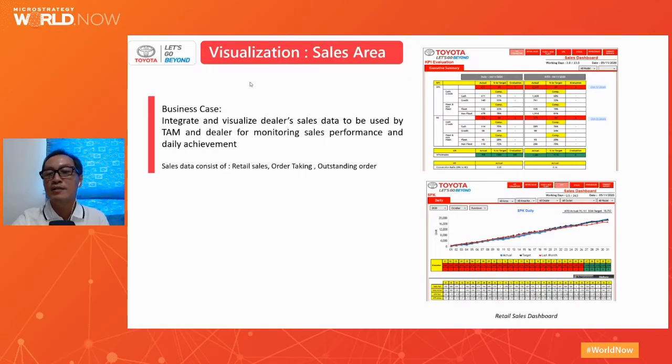And the one below is our daily achievement, so we can monitor here. There are also red and green colors. The red and green colors directly show whether we achieve the target or are below the target. So this dashboard, which we call the retail sales dashboard, can be accessed by all the stakeholders, like I mentioned.